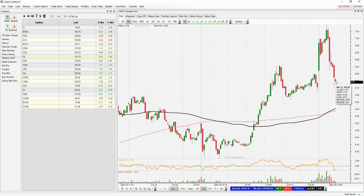Gotta let this one do its own thing. It's a pretty choppy, wild stock. You can see in here, you want to buy dips, wait for these downtrend lines to be broken to the upside. On a longer term basis, it looks good.